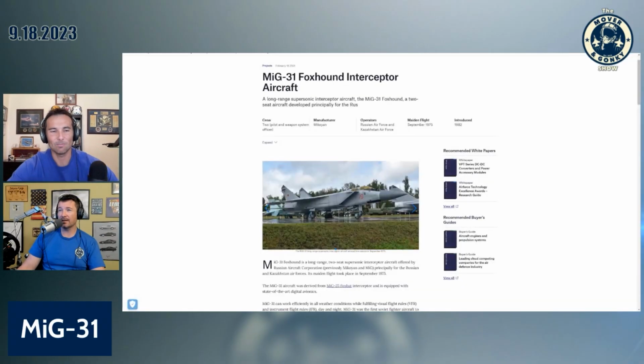So I thought we would talk about the MiG-31, and the reason specifically for this aircraft. Maybe we'll do a little section on various quote unquote enemy fighters as we go, because last time we did the Su-35 versus the Viper, somebody said all the Vipers are going to get shot down because the MiG-31's out there shooting hypersonic missiles and no can defend.